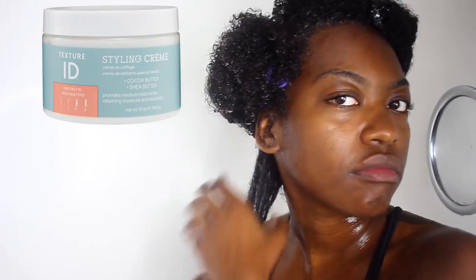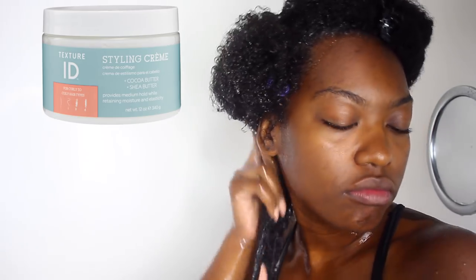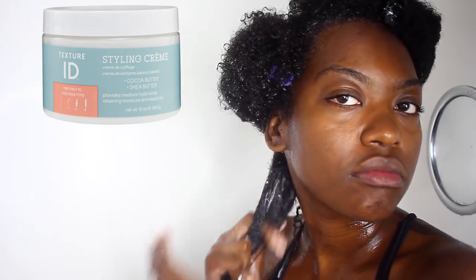So now I'm going in with the styling cream by the Texture ID line, which is the most popular product. I'm just applying that very heavily, and then going on top of that with the foam. So I actually use every product that I know of that's from their line.